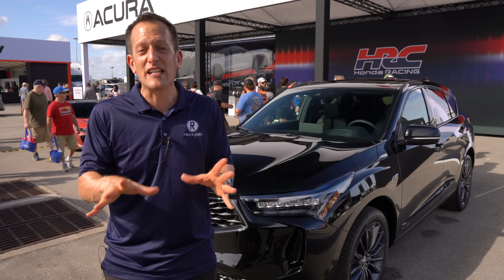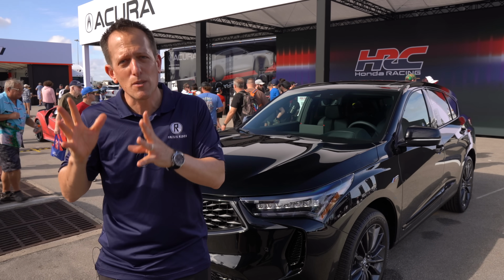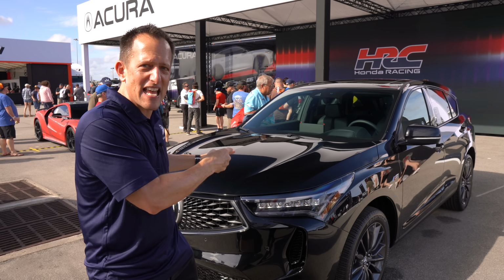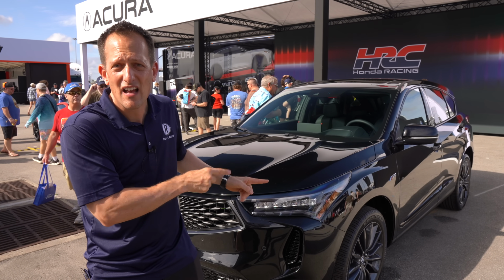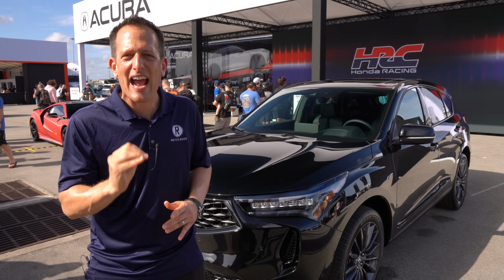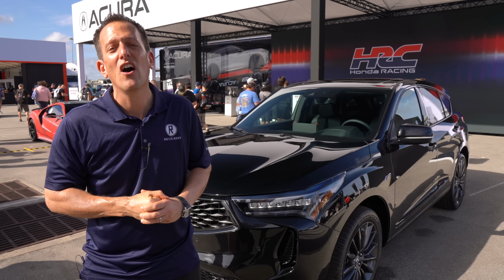So what I want to find out is, if you're looking for a luxury, sporty crossover SUV that's not too big, is this better than the competition, especially for the price? Let's go ahead, let's dive into our blacked out version of this RDX.